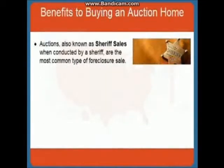In a judicial state, it may be required that a foreclosure auction be conducted by a local sheriff. These types of foreclosure auctions are referred to as sheriff sales. Foreclosure auctions are the most common type of foreclosure sale. This benefits home buyers because it gives them a plentiful amount of foreclosure homes from which to choose.